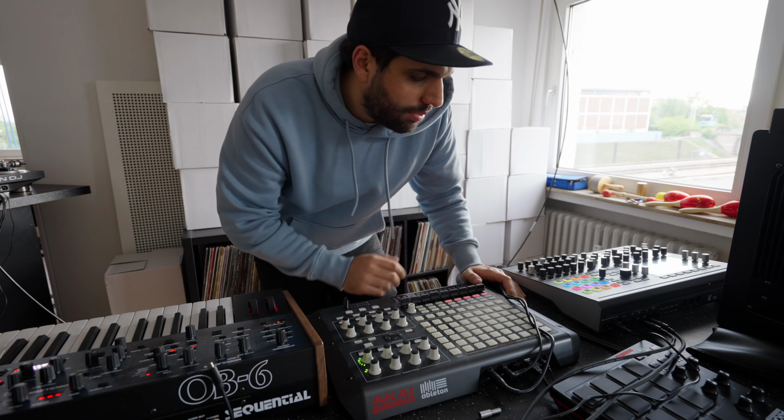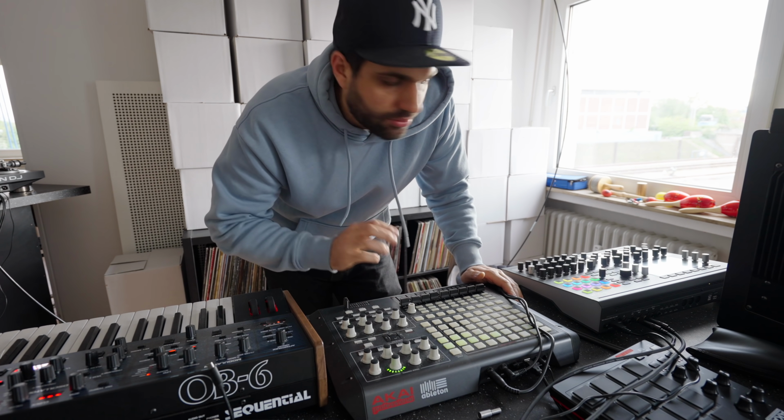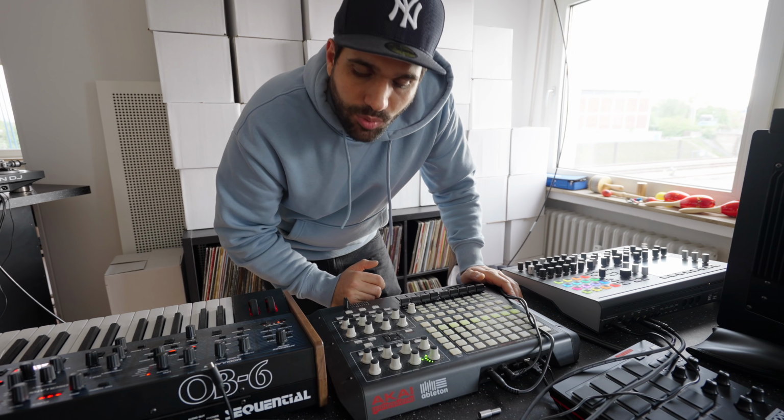And since this doesn't have a keyboard, I could send MIDI from here and still play it, or play it with these pads. Everything possible. I'll test it, keep you updated.